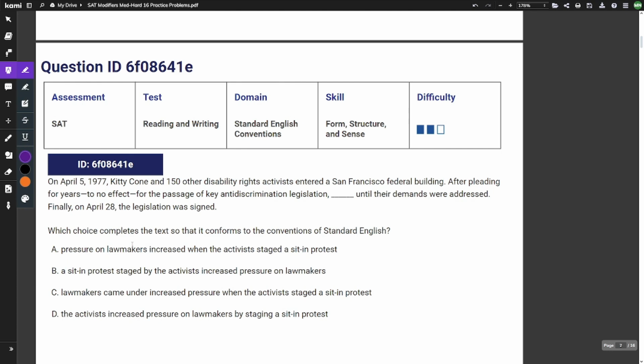Question number 2. Let's find what the modifier is. Looking at this, we can just look at the blank and then everything before the comma is probably going to be the modifier. And in this case, that is the case. So our modifier is "pleading for years to no effect for the passage of key anti-discrimination legislation." So now we're going to ask ourselves, who are the ones pleading for the passage of legislation? Let's go through our answer choices.